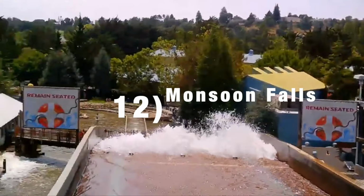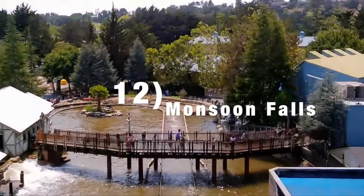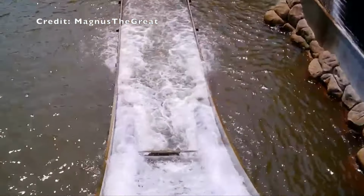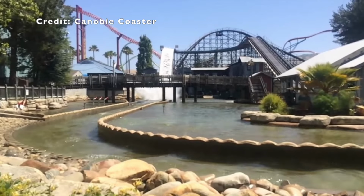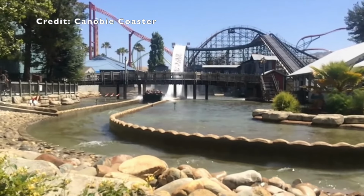Number 12, Monsoon Falls. This is the first of 2 water rides we'll see on the list, and it's a classic shoot the chutes ride. These rides are very simple, you know the drill. Decent, fun drop, and a giant splash.